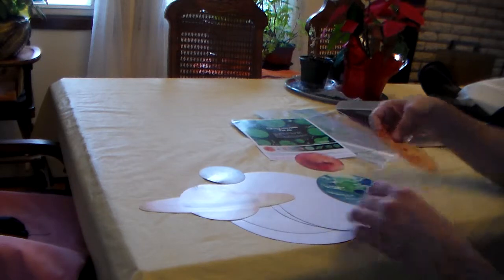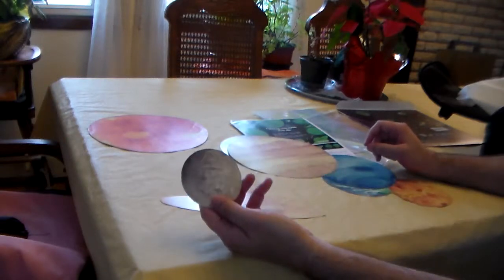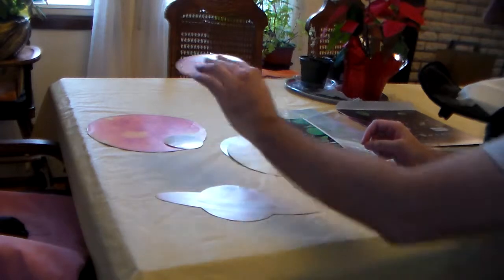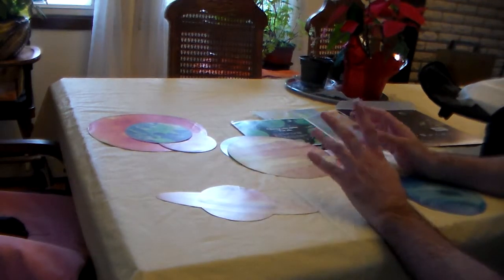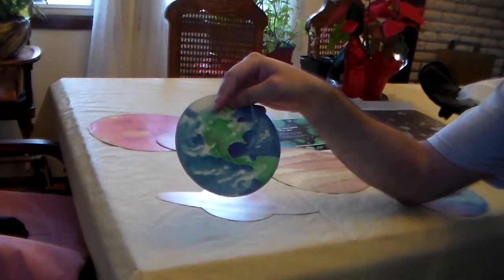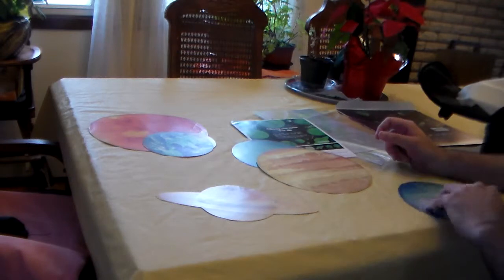So what do we got? The sun! Little baby Mercury. Venus! It's our home planet, the Earth. Now this is watercolor designed, so as you can see, they're not photorealistic designs. They are cute watercolor designs. So that's clearly not a photorealistic picture of the Earth.